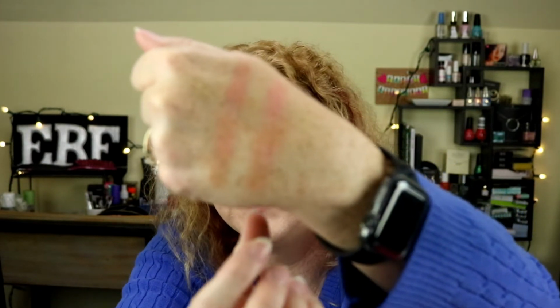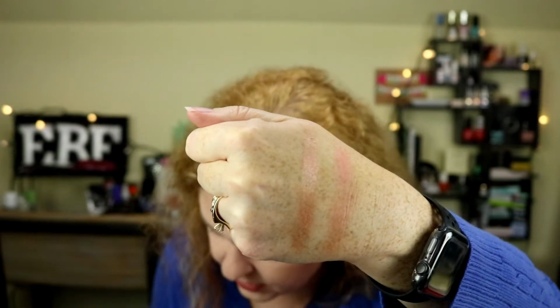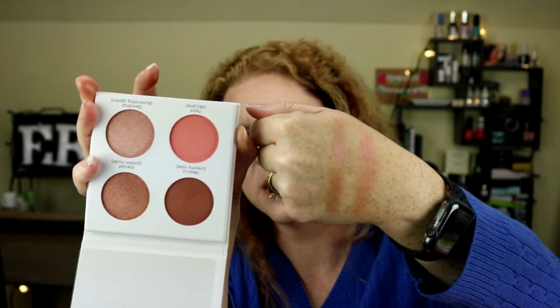All right. There's not much payout in that one. Okay, so the 2 definitely look like highlighters. I'm going to re-swatch Hibiscus, which was that dark matte, because I'm not getting much payout on that. Okay, so this is Hibiscus, this is Harvest, this is Petal, and this is Dewdrop. So that is basically the way it is on my hand.